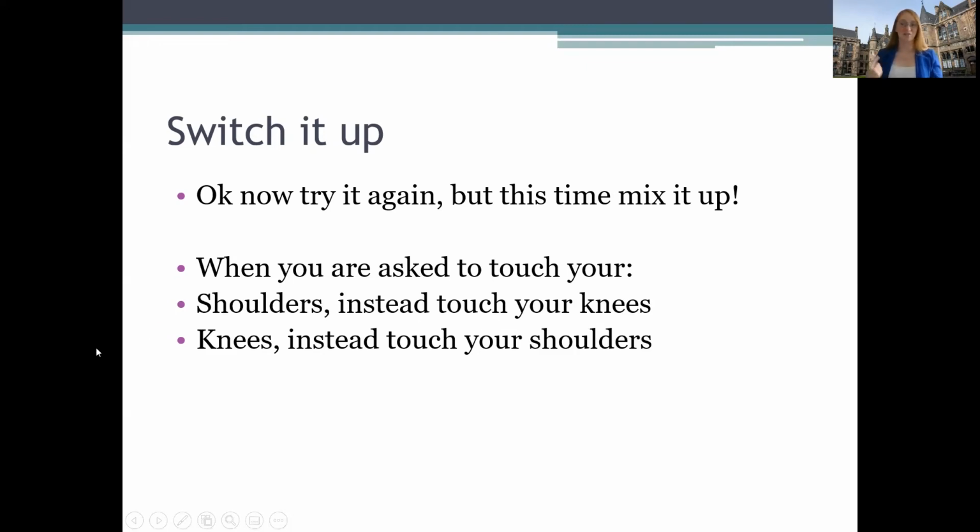Okay, now just shoulders and knees. So when someone says touch your knees, you need to touch your shoulders. When someone says touch your shoulders, you need to touch your knees. Okay, so touch your knees, touch your shoulders, touch your shoulders, touch your knees. Again, have a quick game.